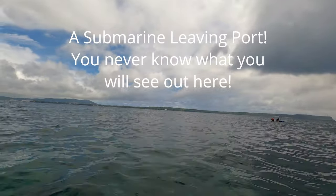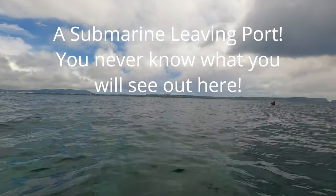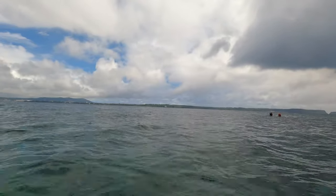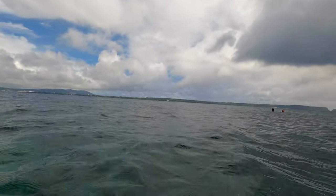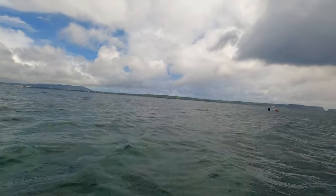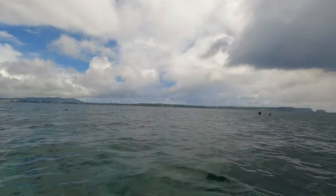I don't know if you can see way over there, that tugboat is guiding a nuclear sub out of port. Yeah. Sometimes snorkeling out here in the harbor, that's what you see. Our military going out.